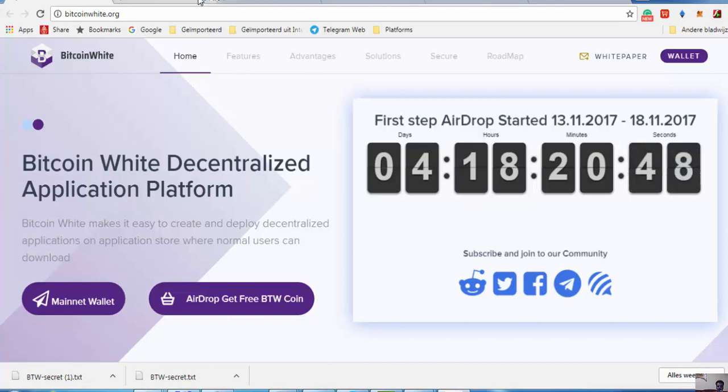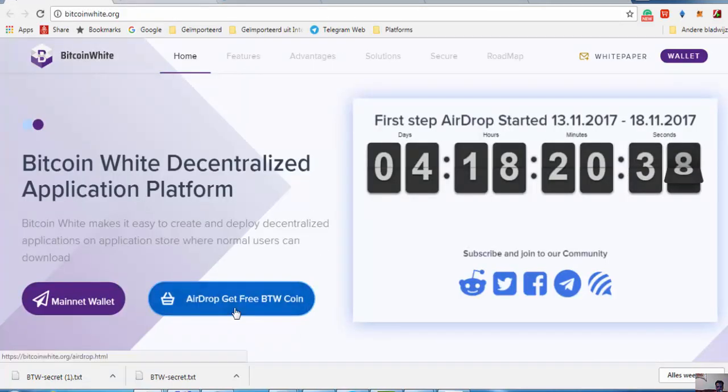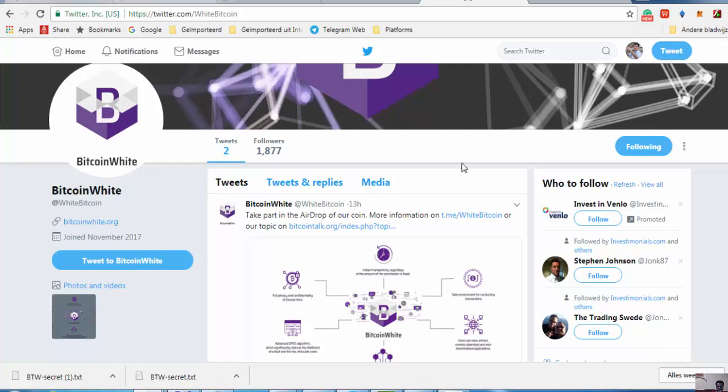Okay, how do you do that? There is an instruction here. Where do you get this instruction? You go here and just airdrop free BTV coin. Okay, the first thing you have to do is follow Twitter. So you go to your Twitter account, you just copy this one, and then you go to your Twitter, and when you are there, you see following, you follow them.